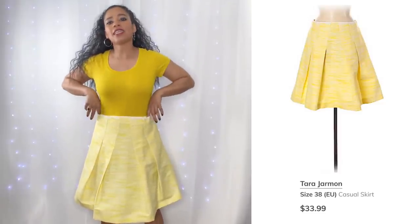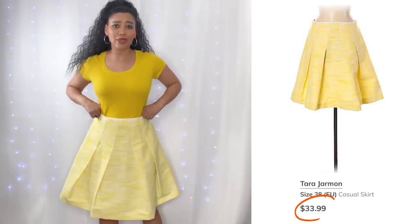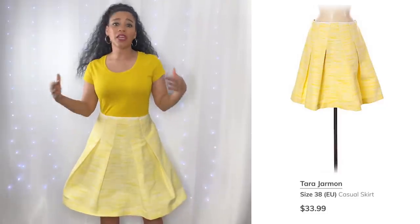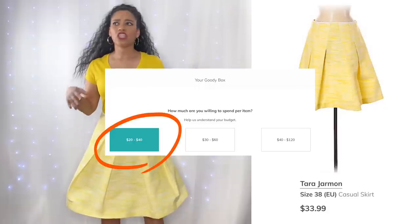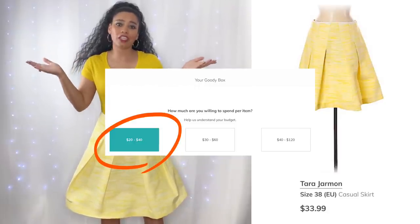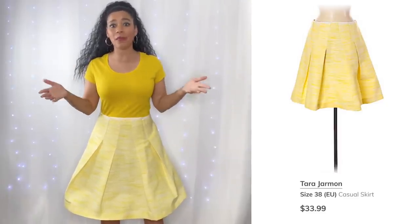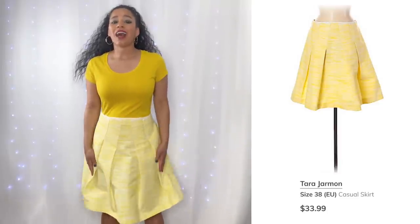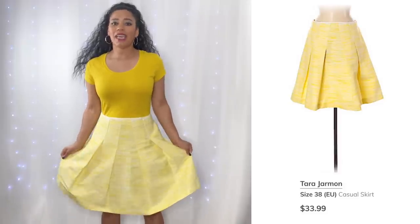Nonetheless, if this fit me properly, I still wouldn't even consider keeping it at $33.99, but I do like it. It is 100% my style, and it's definitely within my budget. I think the budget was like $20 to $45 or something. Don't quote me on that. I'm really not sure what the lower end budget was, but whatever it was is what I picked. And this is definitely not something I would keep just because I don't want to pay $33.99 for a skirt.